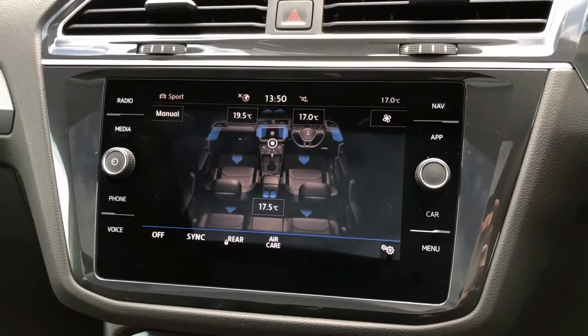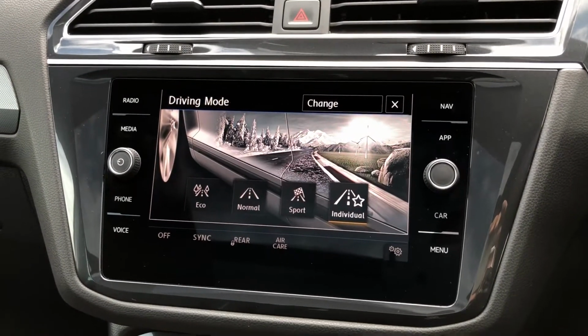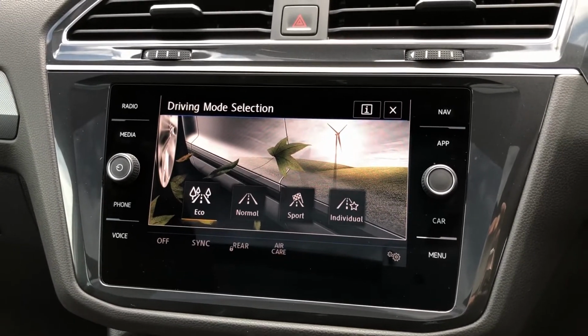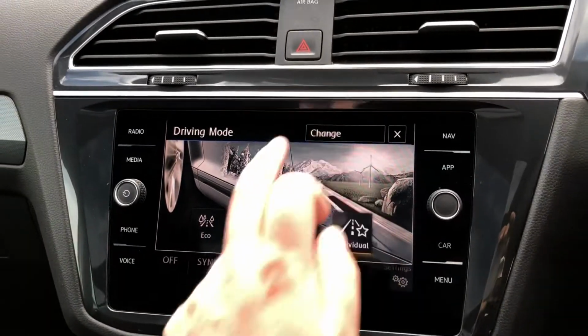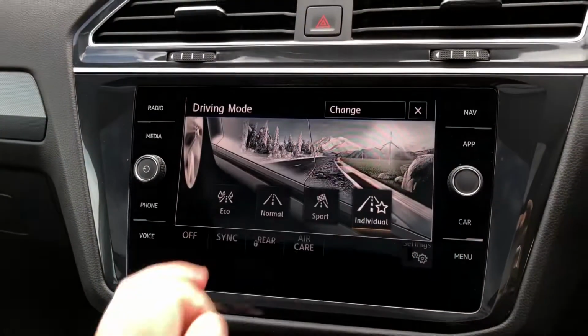As this is a sporty R-Line model, it will also feature a driving mode selector, allowing you to optimize the drive of the car. If you prefer economy and efficiency at the forefront, if you want the best of both worlds, or if you prefer a more sporty or dynamic drive, you would select this mode, or an individual mode allows you to mix and match between those 3 different modes to choose the optimal one for you.